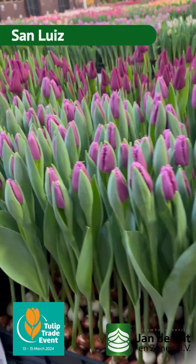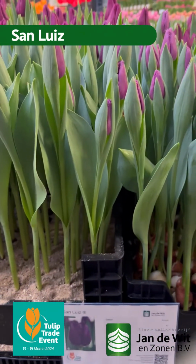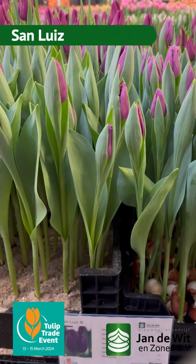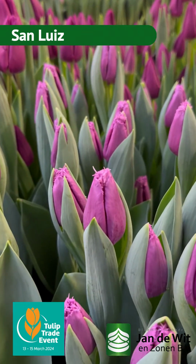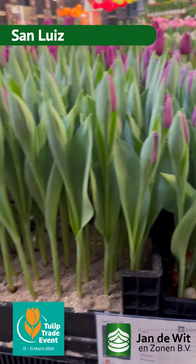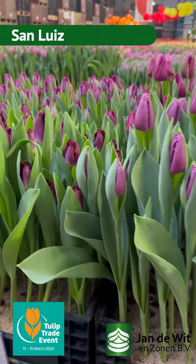Here we have San Luis. It's the first one of the San series. Beautiful flower, as you can see, it has the lovely, somewhat bluish leaves, which gives it a nice contrast with the purple. And it's also good for the water forcing. You can have it both water forced, and it's one of the quicker ones. You can have it flowering around the end of February.